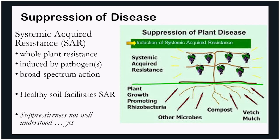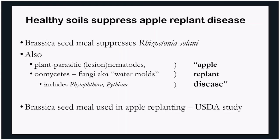This suppressiveness has been studied for a long time. The caveat here is that there's a lot to know yet. There are people who even say that it doesn't work. I've seen in the literature where somebody said this suppressiveness of soils doesn't work for me. It's not a silver bullet, but it's got to be done right when it needs to be done. And so I needed to add that it's not always working. And it's also not working for all pathogens. Some pathogens are just difficult.